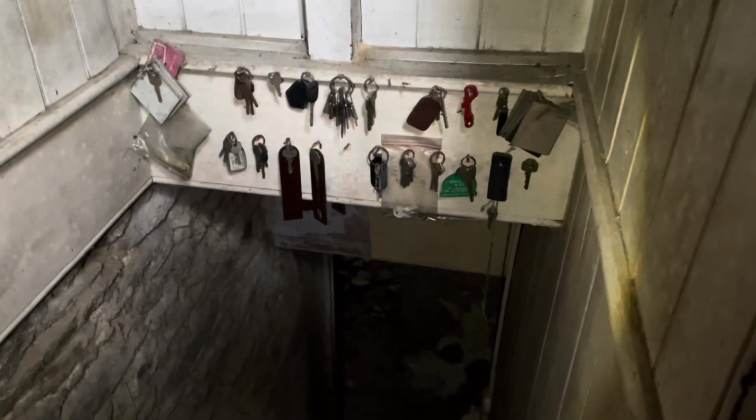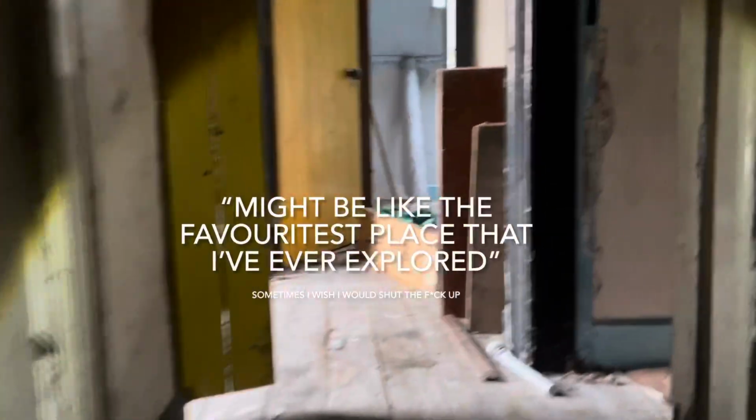So then another star of the show is right in here. You can see this wee thin staircase going up. And remember, we were down in the kitchen and there was a staircase that was broke. That is where this would lead you to. There's a lot of keys just hanging up there. But if we make our way up the stairs, this might be the favoritest place that I've ever explored. So the third floor, the very top floor, has just a bunch of smaller wee rooms. I think this might have been some sort of office or something.